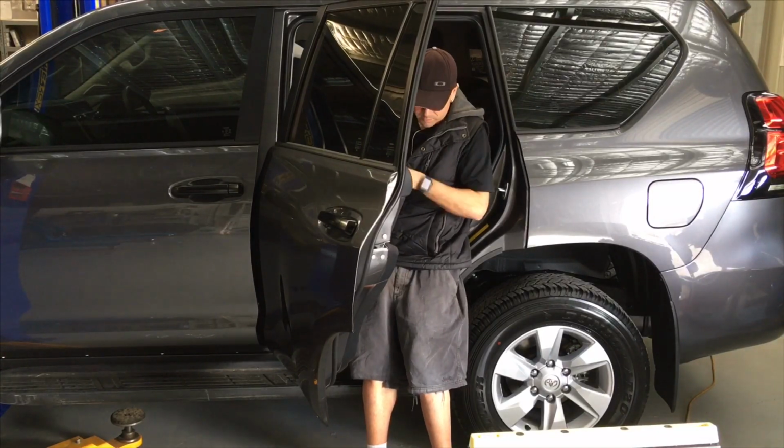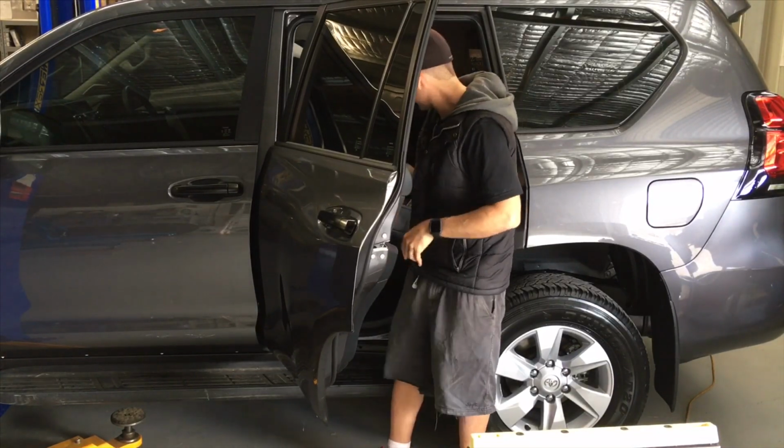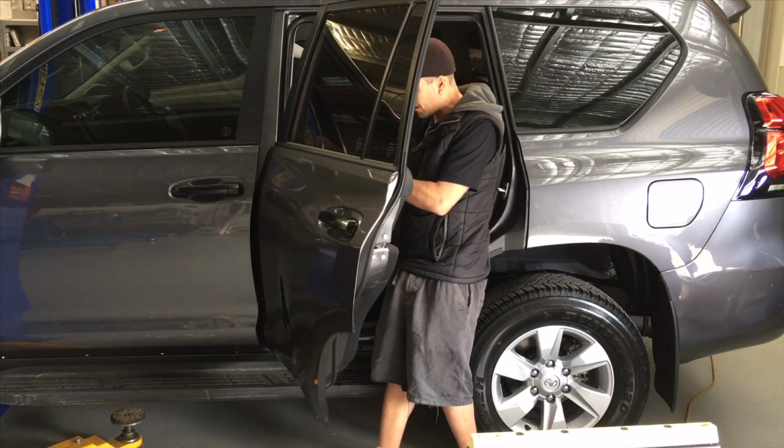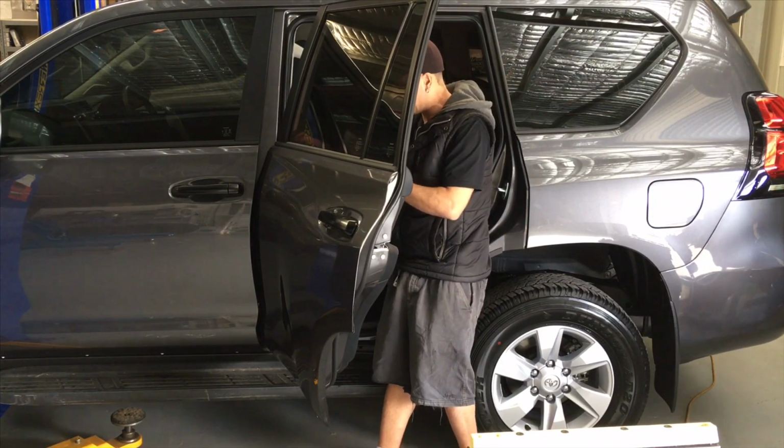Looks like we're nearly done, mate. That car looks heaps better with the windows done. Any precautions I've got to take with the new tint? Yeah, mate, there are a couple of do's and don'ts.